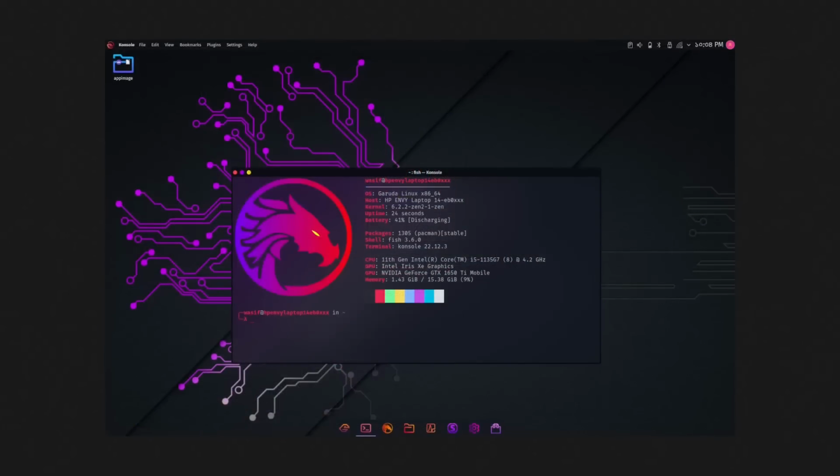Okay, our next setup is sent in by Wahir AlWasif. I hope I got that name right. If I didn't get it right, please let me know in the comments below. And he basically states I'm using an HP Envy laptop. It's running Garuda Linux, and I mean, that's pretty obvious.